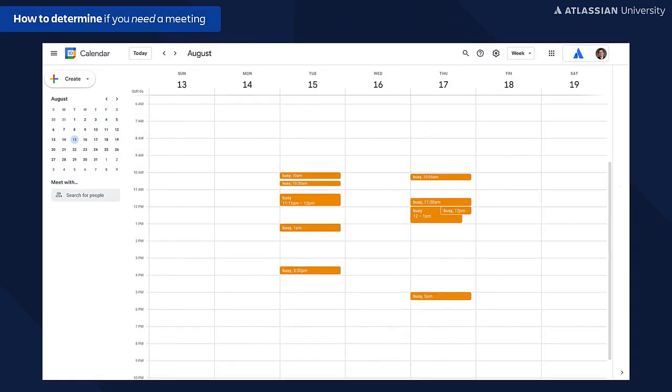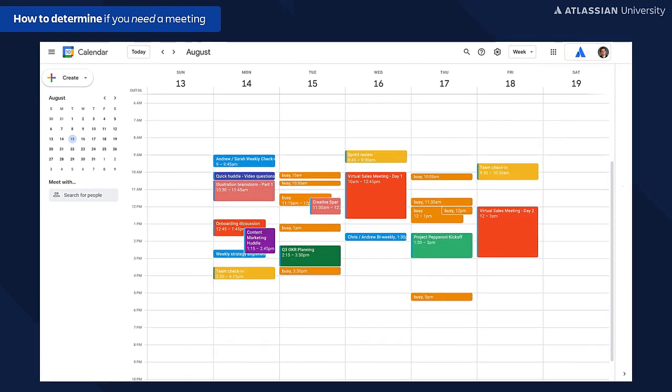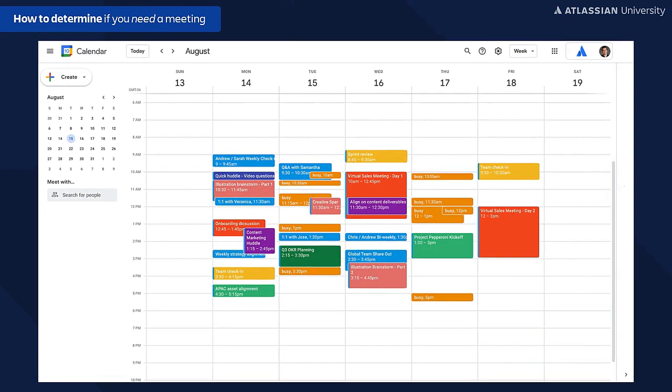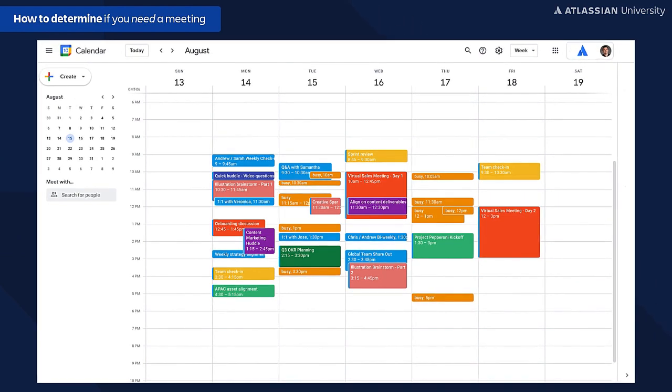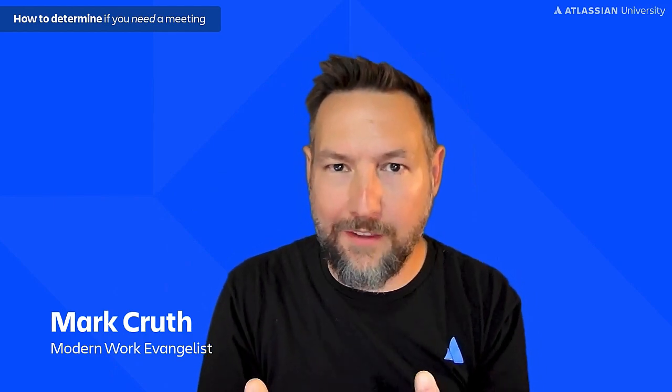Now, most of our calendars are packed with meetings, sometimes being double booked or even triple booked. But do we really need all these meetings on the calendar? Is this the most effective way to get things done? Meetings have become this thing where we just have a lot of them and they don't always feel great. And so there's that question of going, does this need to be in a meeting? So, how do you determine if you really need that meeting or if there's some better way to spend that time? When determining whether or not you need a meeting, there's three things I like to think about.